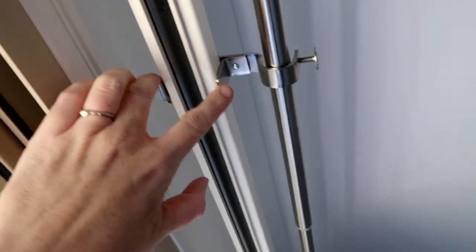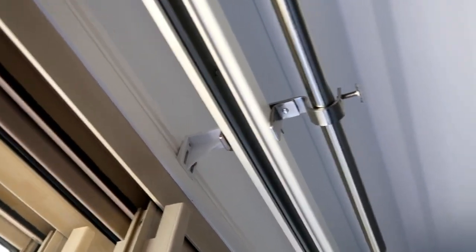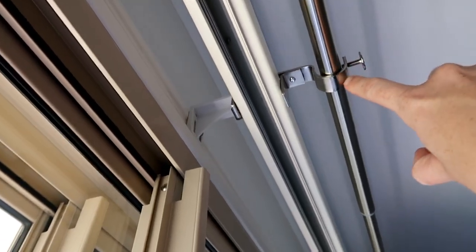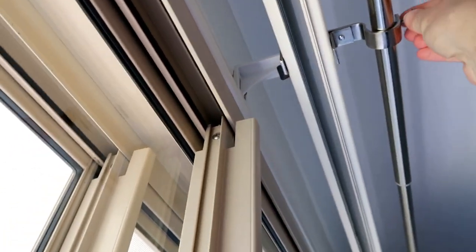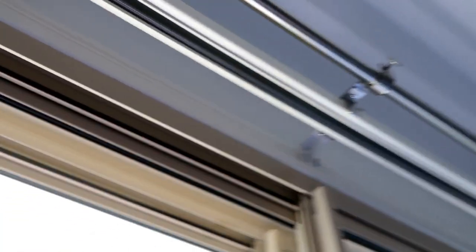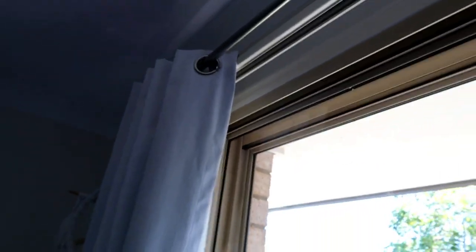It just slots over the top of the bracket, and then you just put your curtain rod into there and screw this piece closed, and then you just sit your curtain rod in there and it covers the ugly vertical blinds.